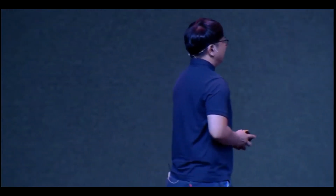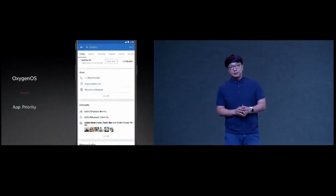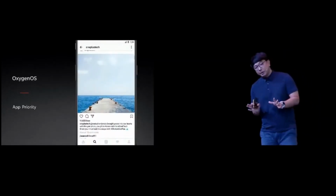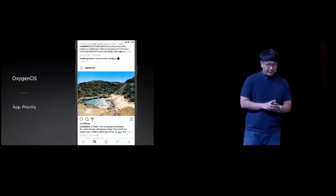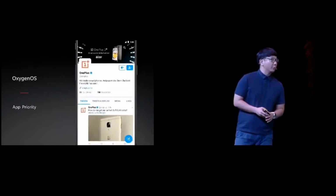In addition, it deprioritizes the apps you rarely use, which keeps them from affecting the performance and battery drain. Again, it's just as much about the overall feeling of smoothness as it is about speed. So let me show you how it works.